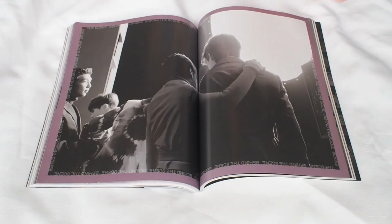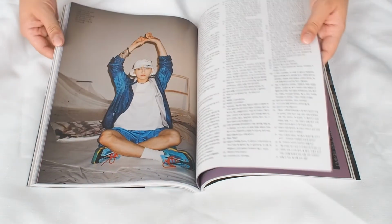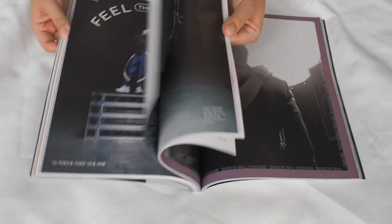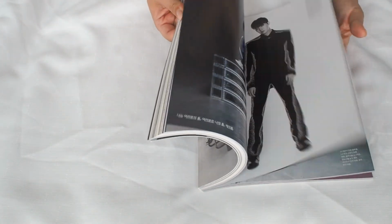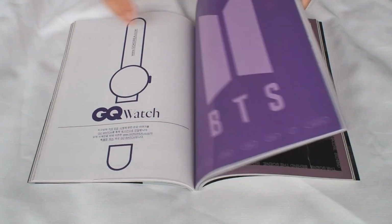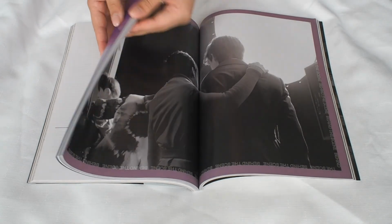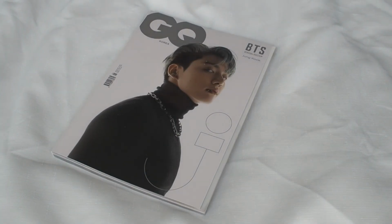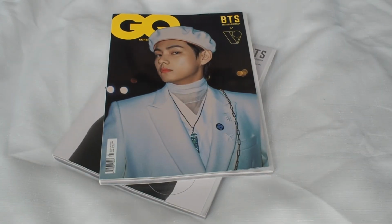Oh, we're at the end. So there are 95 pages plus the 7-page content we got earlier to a total of 102, which is just 2 pages more than Vogue Korea's. All the individual covers have the same content, and let's have a look at them again.